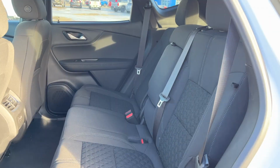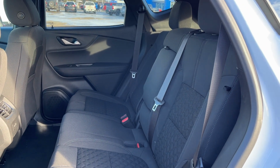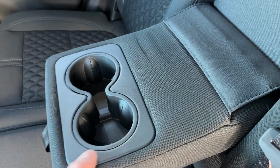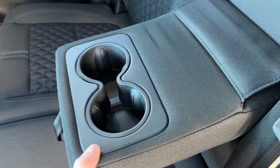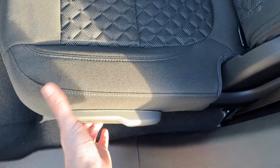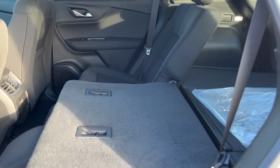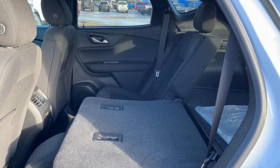Second row seats, we have a 60/40 folding bench split finished in our jet black cloth. In the center seat, we have our 2 foldable cup holders, rubber finished insert that we can easily clean. To fold the second row seats, we have a release on the side or through the back of the vehicle. Folds flat with the back of the vehicle to make additional storage.